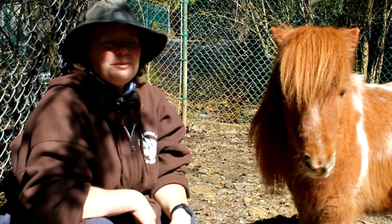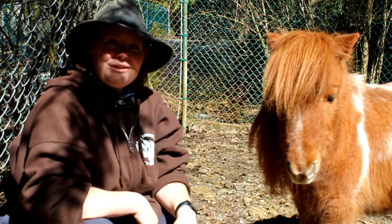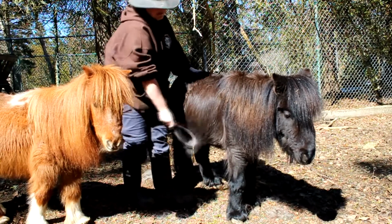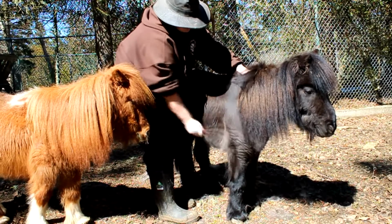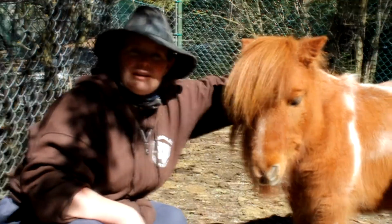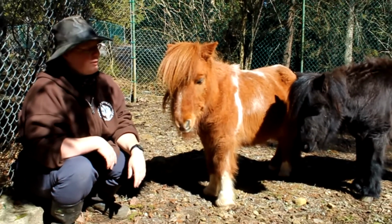Here at the Cherry Brook Zoo, we have two horses. Now, they might look a little bit different than some of the horses you're used to seeing. Ours happen to be American miniature horses. So they were specifically bred to be this size. And a horse can only be considered a miniature horse if it's 34 inches or less at the shoulder point. So our two are just about under that point.